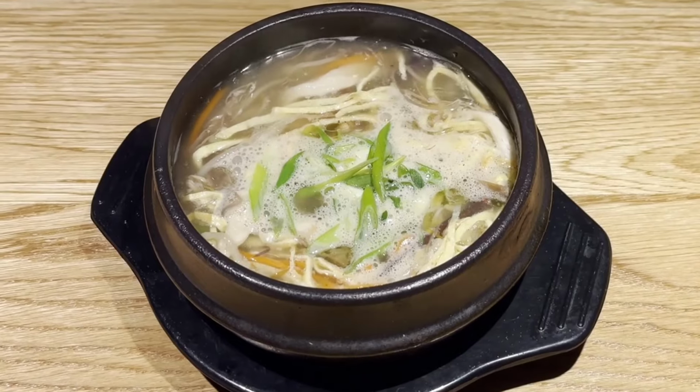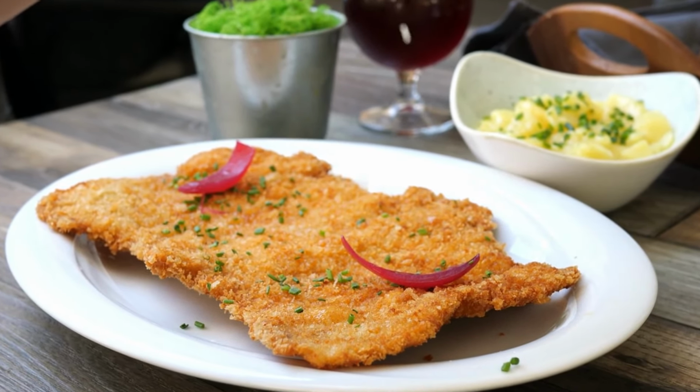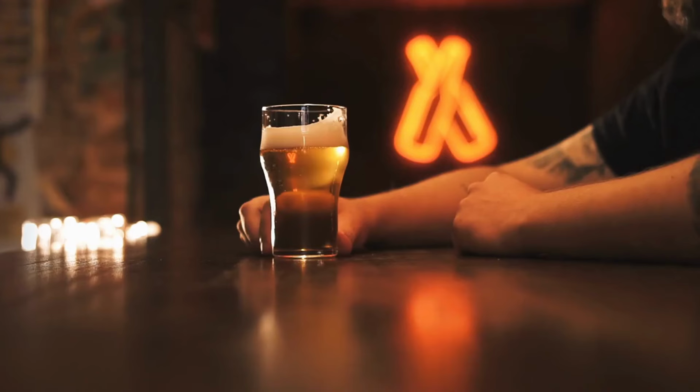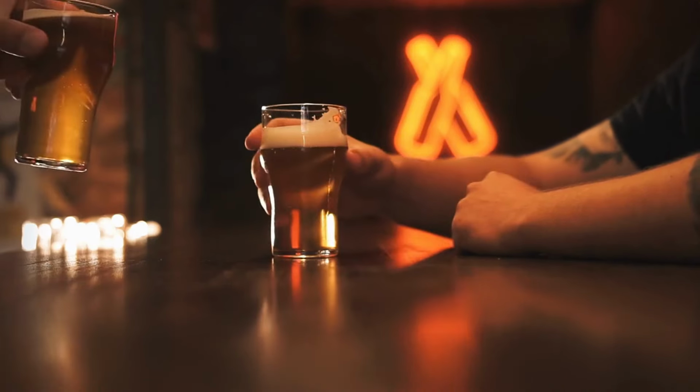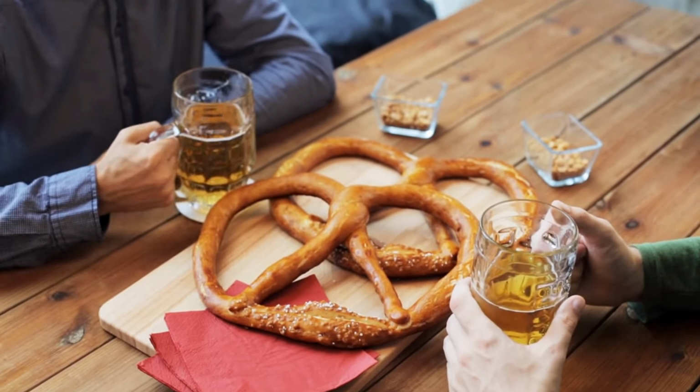For a local specialty, try Schneebollen, snowballs, sweet pastries dusted with powdered sugar, a perfect treat after a day of exploring. Don't forget to wash it all down with a refreshing glass of local beer, a perfect way to experience the true flavors of Bavaria.